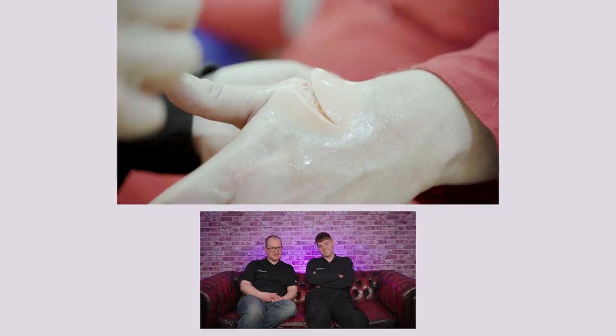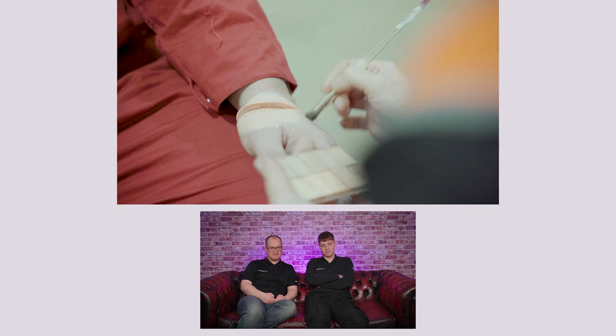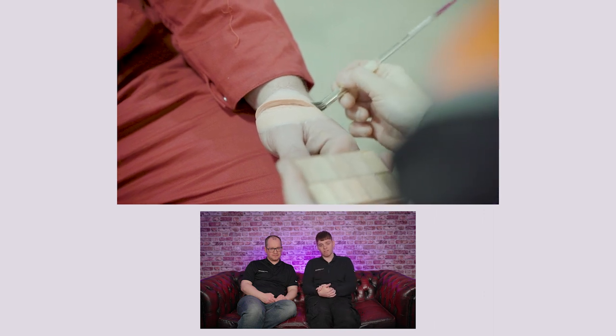Here you go. You can see how deep it is there. Look at the textures in there. Look how it's gone from that baggy prosthetic to now it's all blending in and looking great.